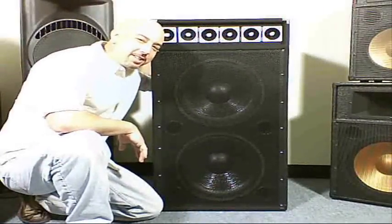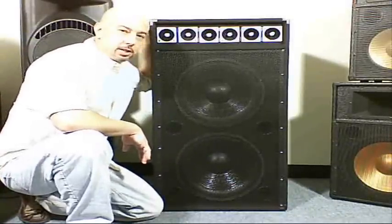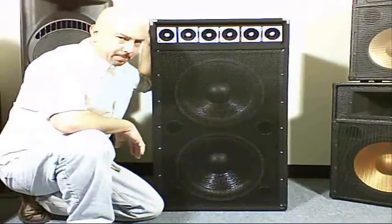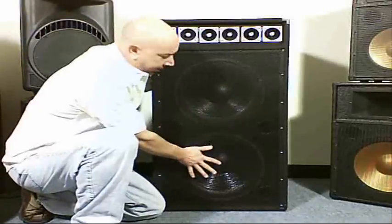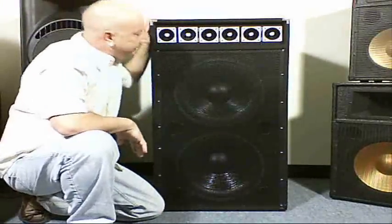Just want to take a few seconds of your time here to tell you about Podium Pro Audio's 15DJD. Now this is the biggest passive speaker that we sell, and it sounds absolutely fantastic. Let me just kind of show you a little bit about what this speaker does. It comes with two 15-inch woofers, four ports to give you that extra bass, and a row of six piezo tweeters along the top there.